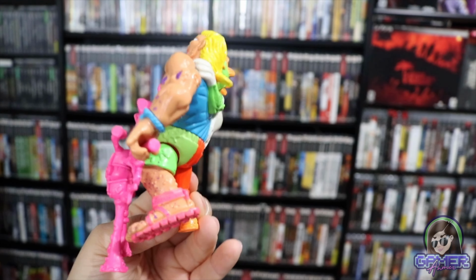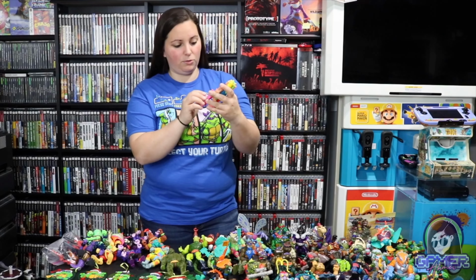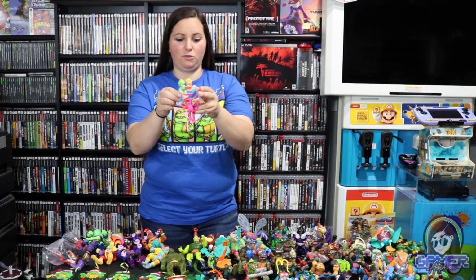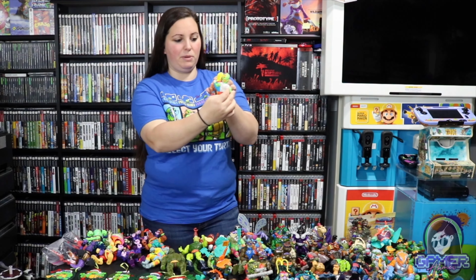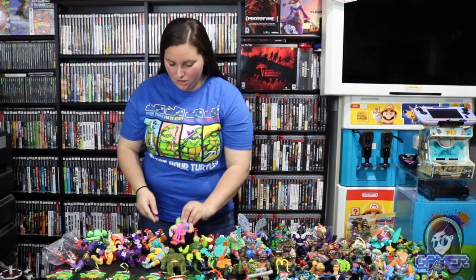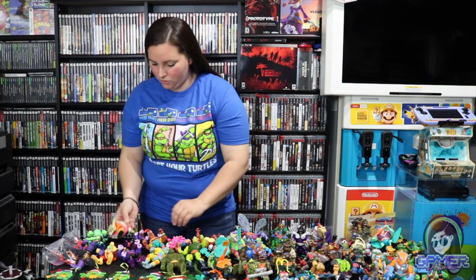Then we have this guy right here. So this one actually came with the weapon. So this one has this included, and then we have this character with these two heads, looks like two bodies kind of morphed together. So this one is also from Toxic Crusaders. And then we have a couple more.